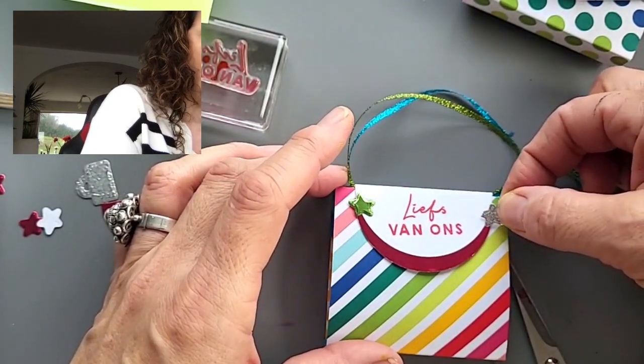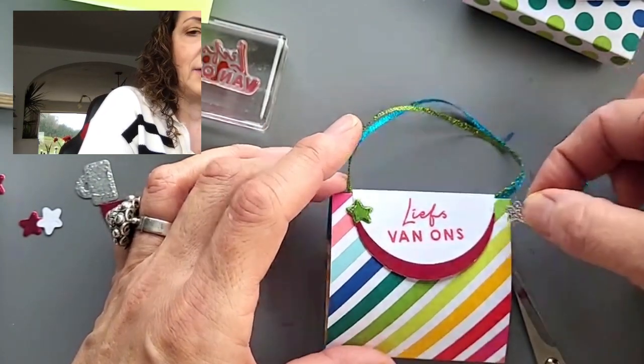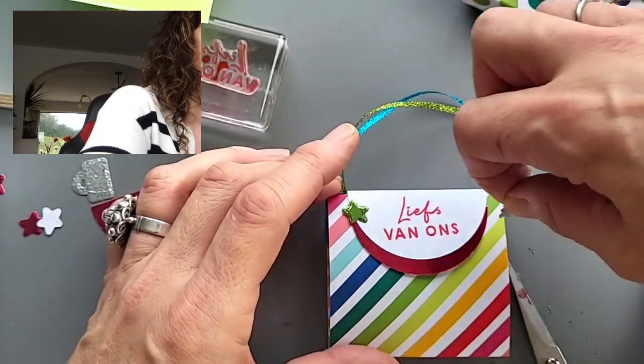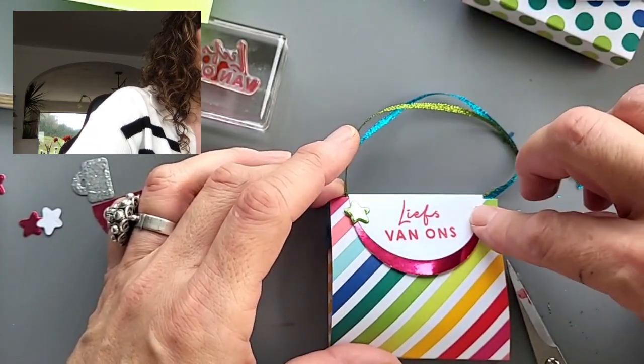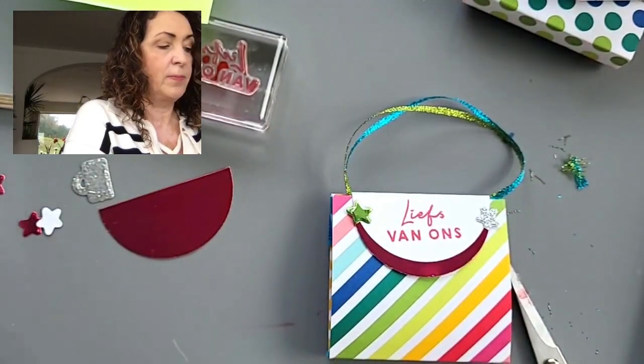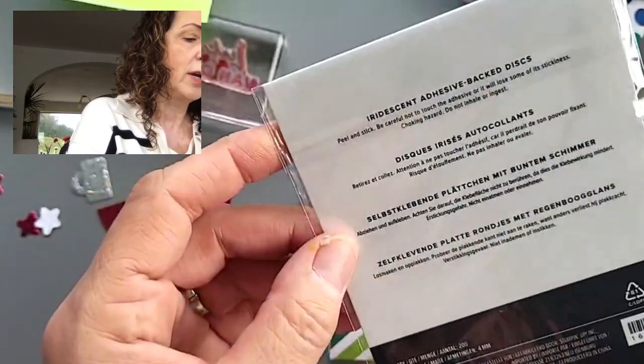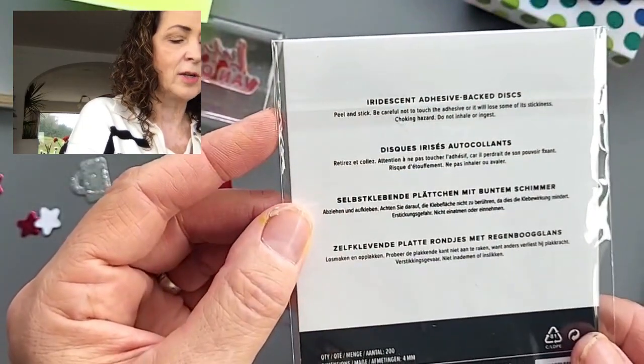And you know, you could put one on either side to cover up the fact that those circles don't match perfectly, although I can guarantee that your child is not going to notice that. But there we go. And then look, we have these. And they are called iridescent adhesive back discs.